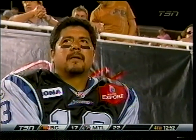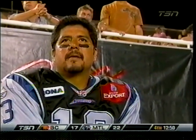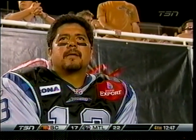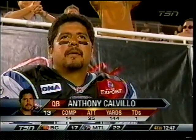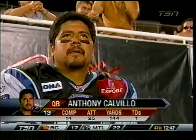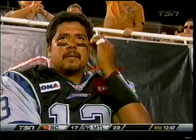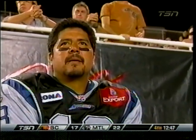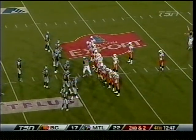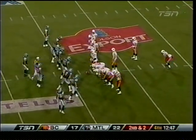He did it so well when he would drop back and look off defensive backs. And believe me, I know firsthand because I was one of those defensive backs that were getting moved around by the eyes of the quarterback. And Calvillo did such a good job, showed his veteran savvy there by taking his eyes down the middle and then going back to Jamel Richardson. He knew he was there and he knew his route. He was confident in that, and he delivers a strike.